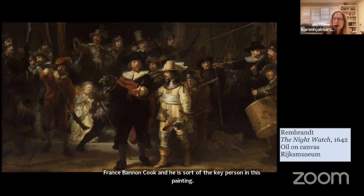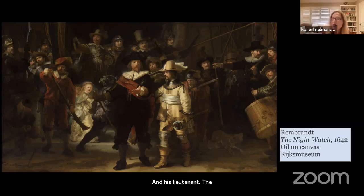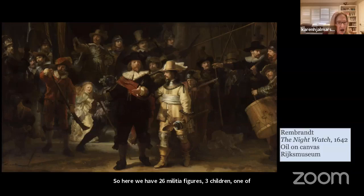The light is dark like night, but it's because the varnish in the painting deteriorated to such an extent that it gives a smoky over glazing to the painting, and it wasn't supposed to be at night. So here we have 26 militia figures, 3 children, one of them right here. She was kind of the mascot. She holds a drinking horn. We have another smaller individual who could either be a child or perhaps a dwarf. And we have animals here, and we have all manner of men.